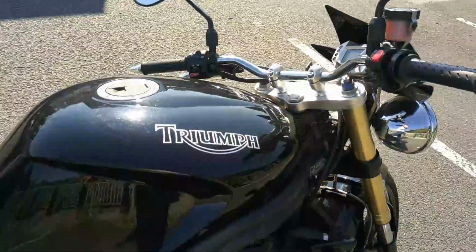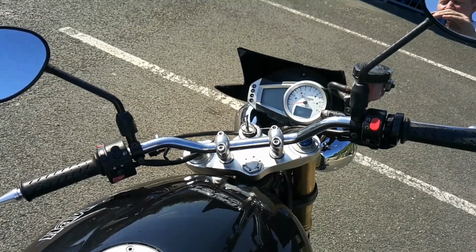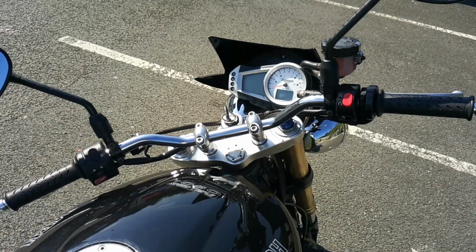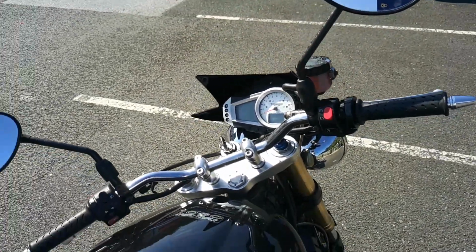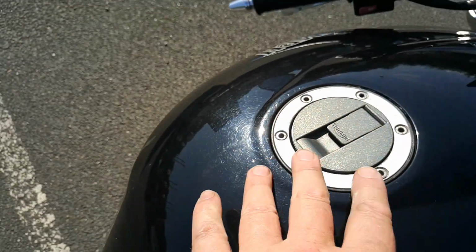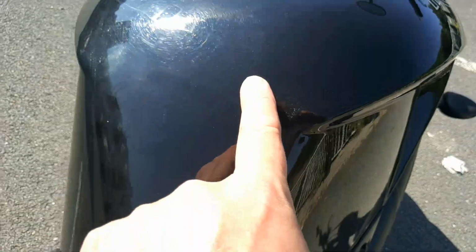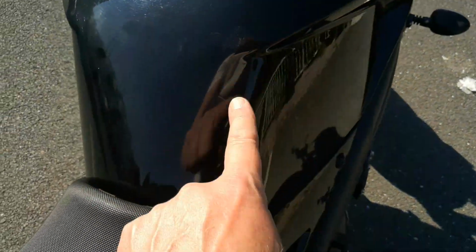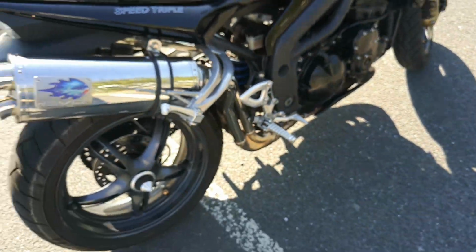I might actually put a set of Renthals on there, because this is one of the few bikes I've ever had that's actually got stock bars on, because normally bikes of this age, someone's already changed the bars, but they haven't on here. So I might, because again, a job I've never done. I'm going to put a carbon cover on here because I always do, and they're 10 quid, 11 quid, something like that, and they just add to it. There's a couple of tiny little scratches, as you would expect, commensurate with its age, but again, a nice triple 1050 tank pad right in there is going to smarten that right up, no problem at all.